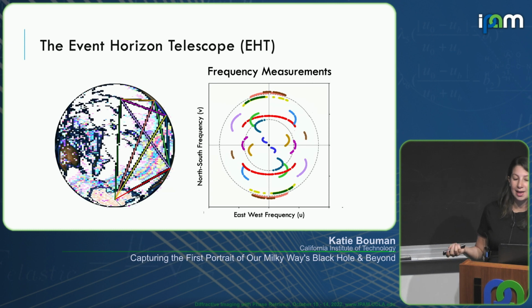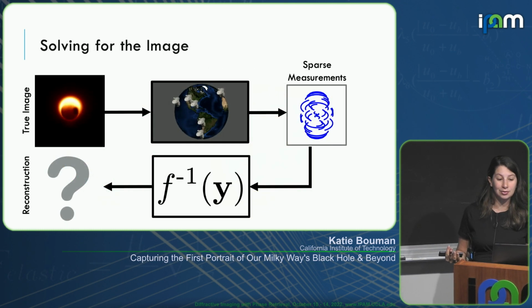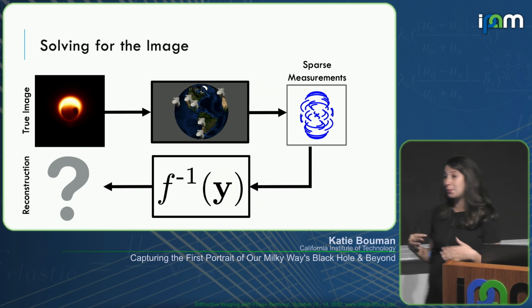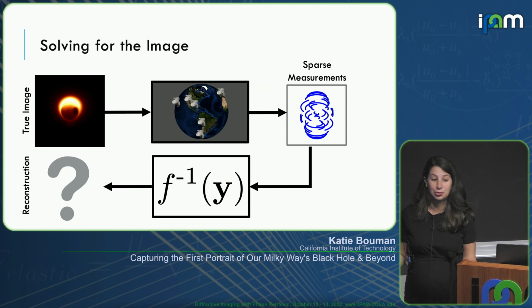Okay, so how do we make that image after extracting these measurements? Well, at this point, we have the data, and so we can abstract away the astrophysics of the problem and just think of it as a mathematical inverse problem.